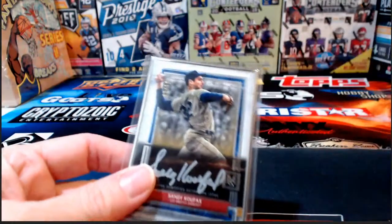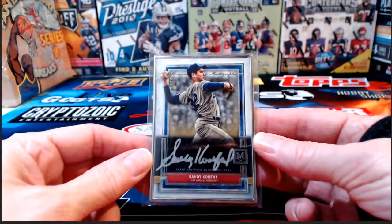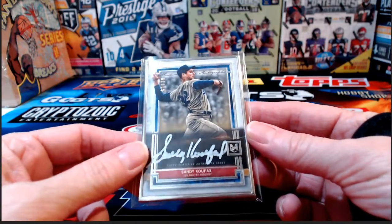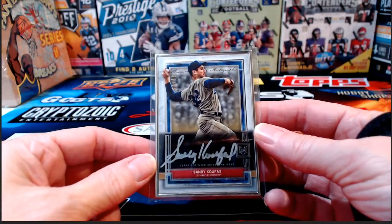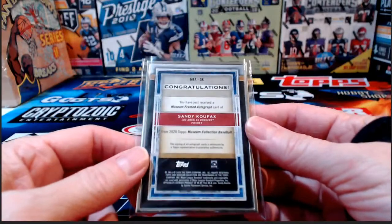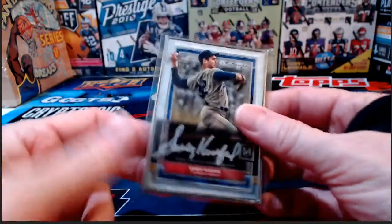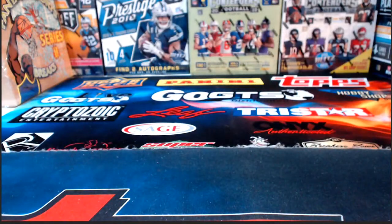And then this little beauty, the very first one we saw, oh, you gotta love it. I've got to kind of longingly gaze at it here for a minute. That is numbered to 15. It is our framed autograph, a nice silver ink signing there. Sandy Koufax for the Dodgers. That is a whopping hit right there. Yes, I love it. I do indeed.